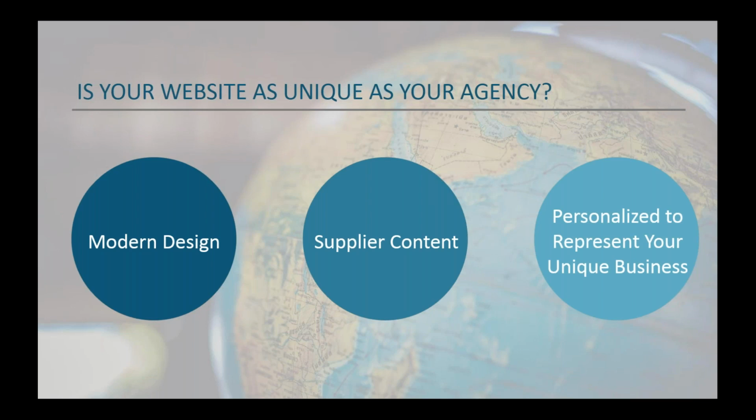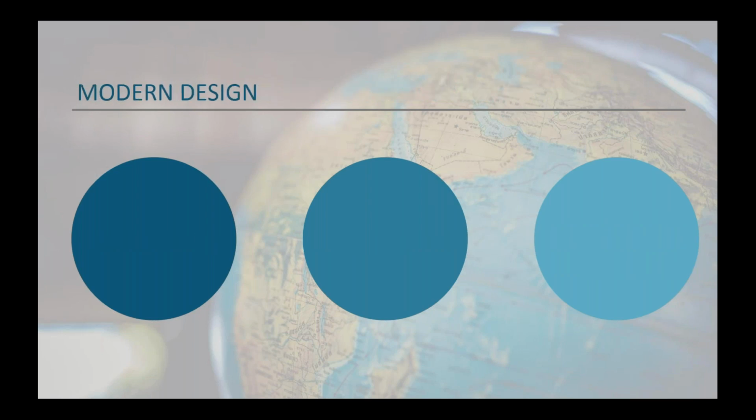So what we're going to do in the next couple of slides for the remainder of the webinar actually is we're just going to go over some real life living examples just to show you different ways and to kind of inspire you of different ways you can tailor your website to personalize it to showcase you as an agency. So modern design, we're going to start here.